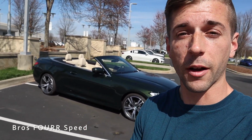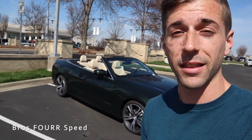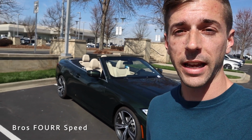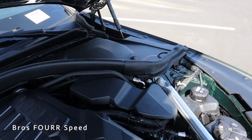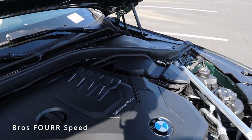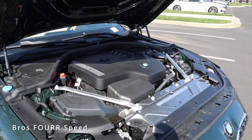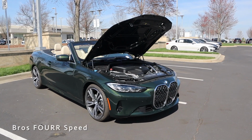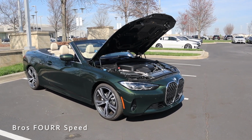This model is finished off in San Remo green metallic and it has an MSRP just over $58,000. Let's go ahead and start off today's review by jumping up underneath the hood, where you'll find the 2-liter twin power turbo inline 4-cylinder engine. This is paired with the 8-speed automatic transmission and it pumps out 255 horsepower around 5,000 RPM and 294 pound-feet of torque around 1,500 RPM.